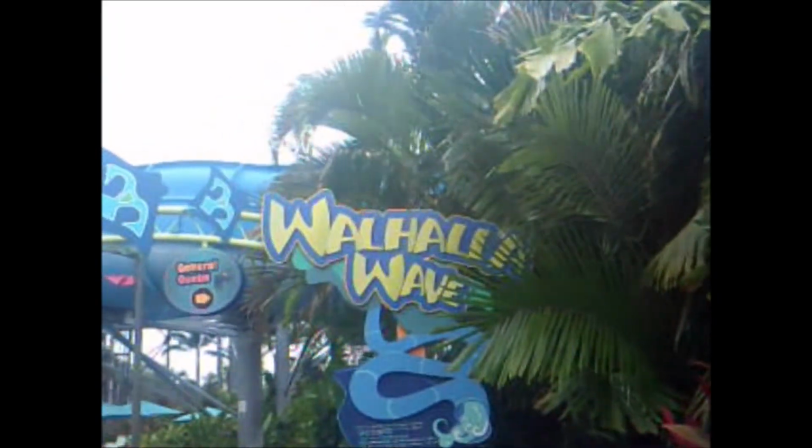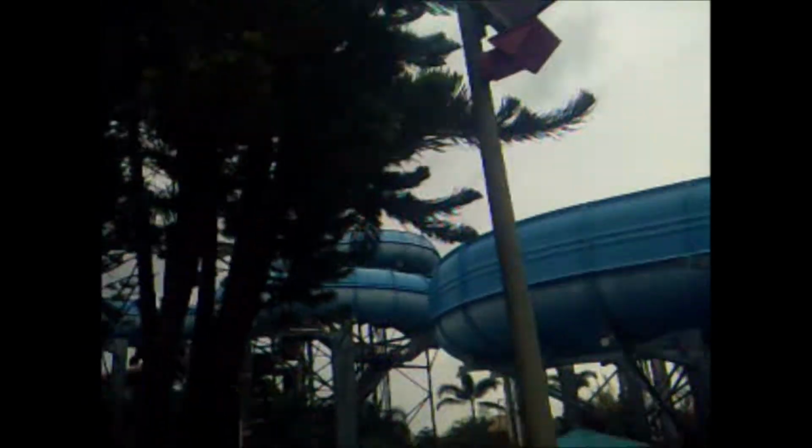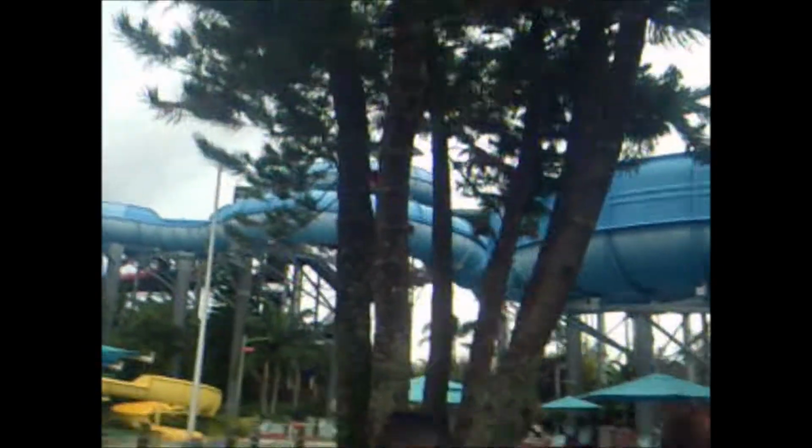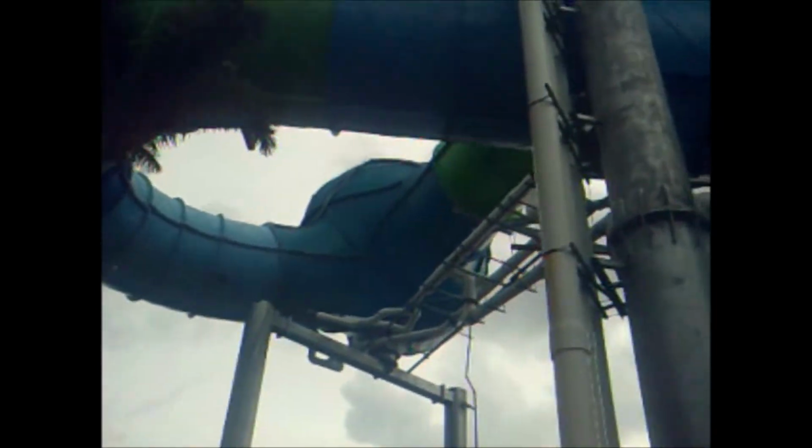Okay, this one looks wild. I think it's this one. It's Ray Rush. It looks like a UFO or something. It's crazy. Let's see if I can get a good look at it. Okay, so this one looks trippy as hell. It's like a ball there. What is that? And then this big part here. What is that?